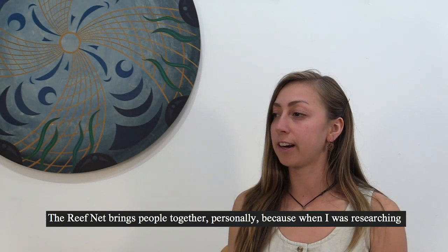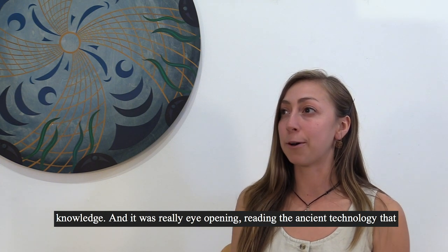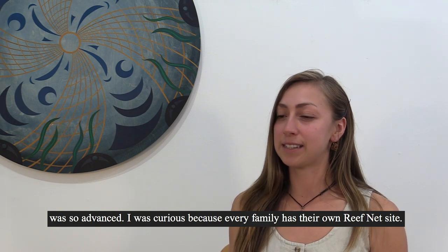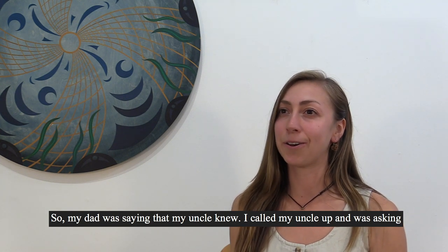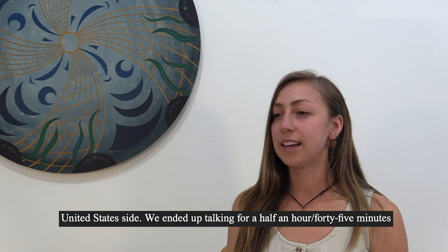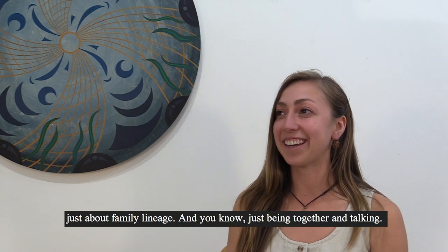The reef net brings people together personally, because when I was researching for this piece, because I had to do a lot of reading, I didn't grow up knowing this knowledge, and it was really eye-opening. You know, just reading the ancient technology that was just so advanced. And so I was curious because every family has their own reef net site. So my dad was saying that my uncle knew. So I called my uncle up and I was asking him about our reef net site, which is by Blaine, Washington, on the United States side. And we ended up talking for like half an hour, 45 minutes, just about family lineage and just being together and talking.